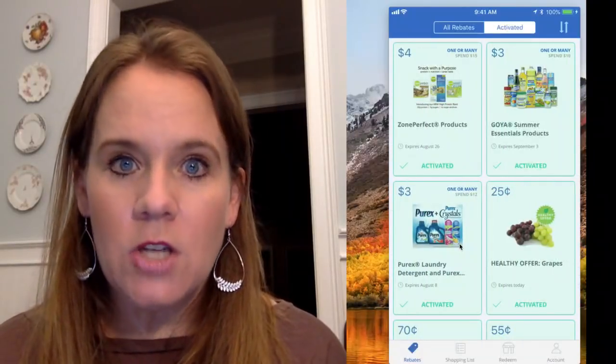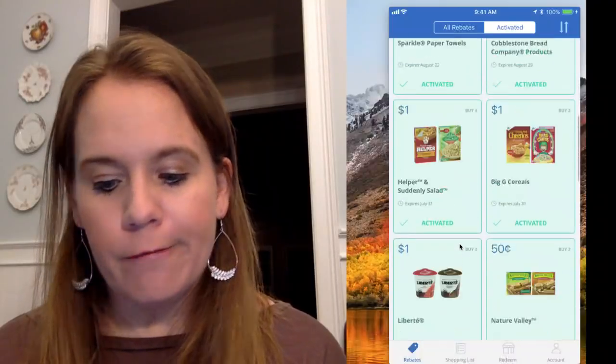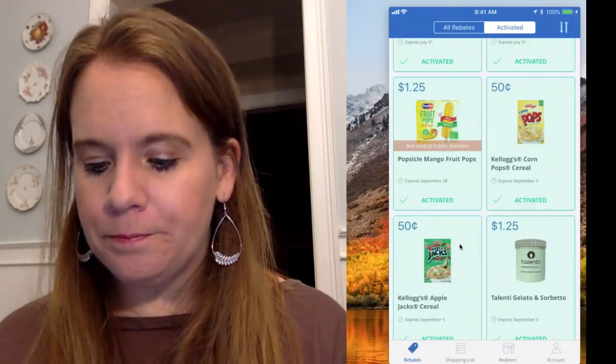If you don't want to look at all of them, you just want to see what you've activated, you can toggle back and forth on the top screen for that as well. So I don't think there are any tricks or tips here. It's just making sure you've loaded them and then heading into the store and buying them.